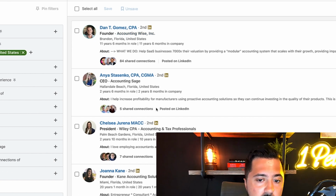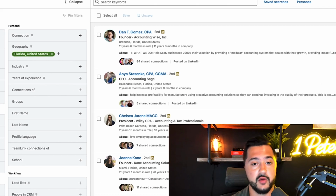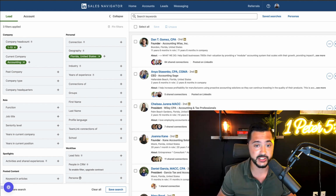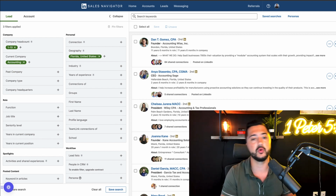But you can see here, all these are accountants now because I'm utilizing the keyword "accounting" in the company name. And so this works a lot with a lot of niches, right? Where you can type in like consultant or agency, whatever the case may be, or tax services, financial services. You can add that in the current company as a keyword and pull them in.